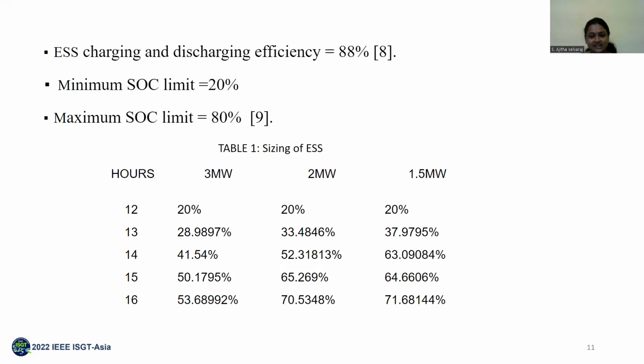For this case, 3 cases were referred and compared, where the charging is done after the 12th hour, that is from the 13th to 16th hour, where load demand is considered to be very much less than the generation. So the excess energy can be stored in ESS. For that, at the 12th hour, SOC is assumed to be 20%. SOC is calculated for every hour, and it is obtained that 1.5 megawatt utilizes the maximum capacity of SOC, that is 71.68 percent. Hence 1.5 megawatt is the suitable one in this case.